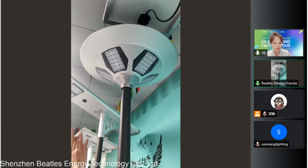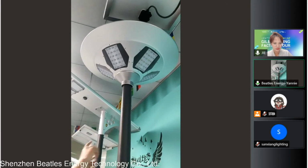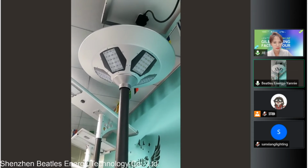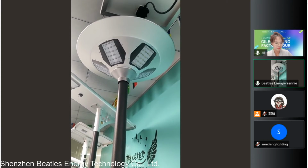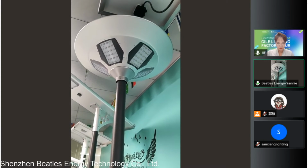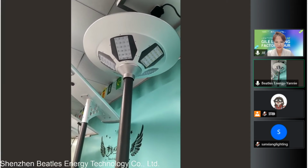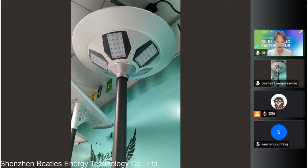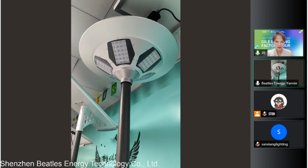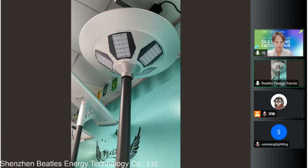UFO design means 360-degree lighting. It's round shade lighting, so it's very good for squares, parks, and backyards. Yeah, and the solar panel is on the top. It's very fast charging, and it can meet the sunlight all day.